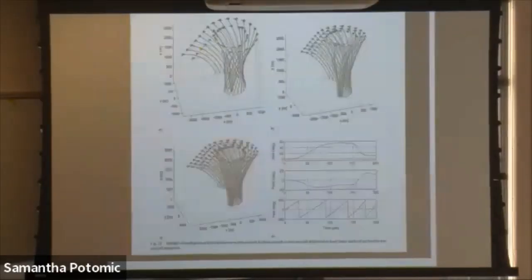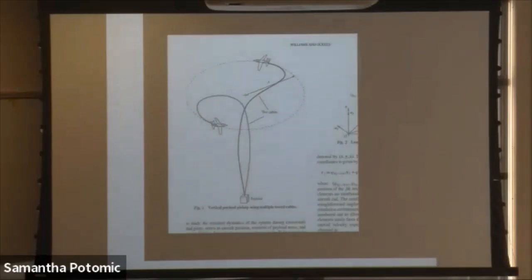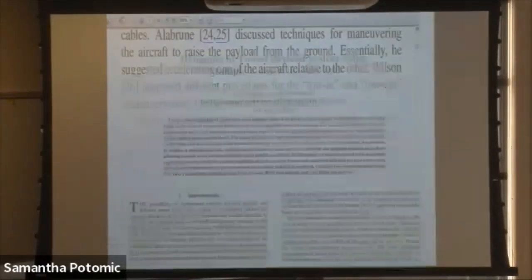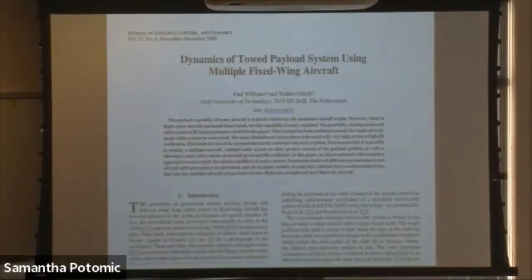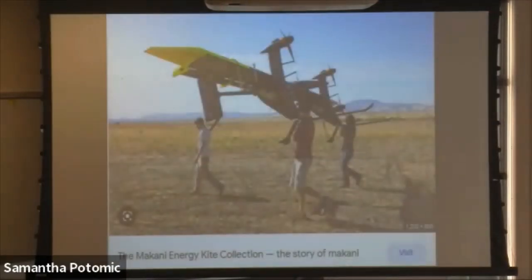Now, as far as I know, this idea that was studied pretty carefully in 2009 was again not picked up until a few years later, except that it wasn't for transportation.